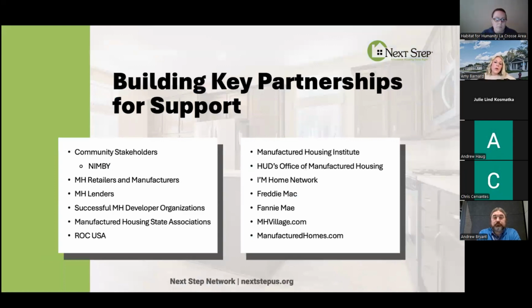So as a developer, as you are taking a look at factory built housing, it's all about partnerships, especially if you're in a market that may or may not be open to using manufactured. There are not as many zoning issues with modular, but working with your community is one huge key partnership that should be worked on, and that's to avoid NIMBYism. Have conversations, have community meetings, talk to the neighbors.